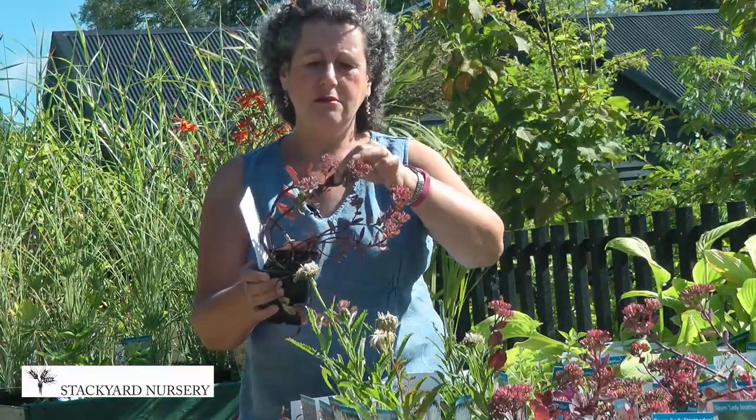This one is a mound former. It's got beautiful red leaves, which are very tactile actually. Leave the heads on over winter. You've got winter structure. Trim them back in the spring for the next year's growth. Absolutely beautiful in the garden, and something that stands out. There's not many red leaves that we have in perennials, and this one works particularly well.